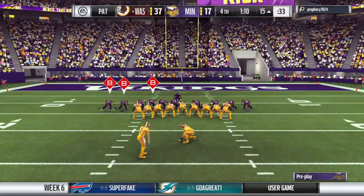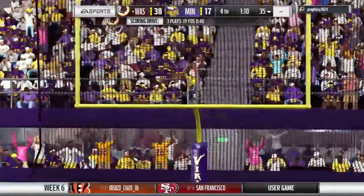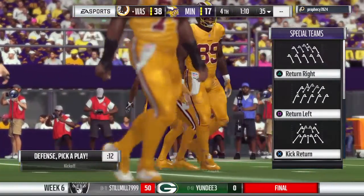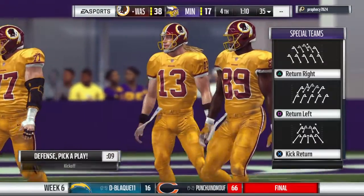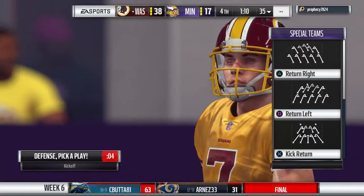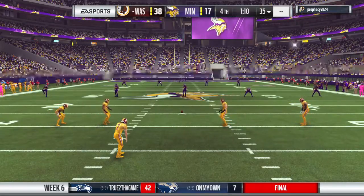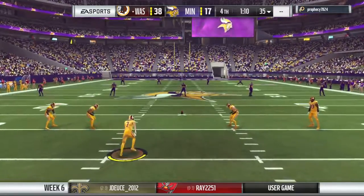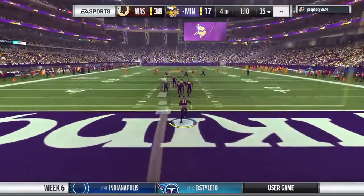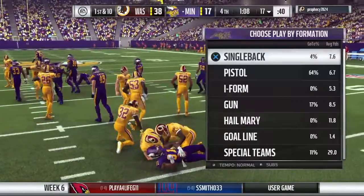Now they'll line up to kick the extra point. And he's been a busy man, 5 for 5 now as he knocks another one through to extend the lead. Here's the Redskins now as their kick unit will send this one away. This is taken about 7 yards deep. And he will be brought down here at about the 17-yard line.